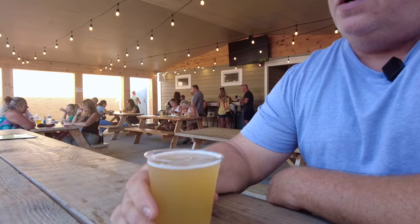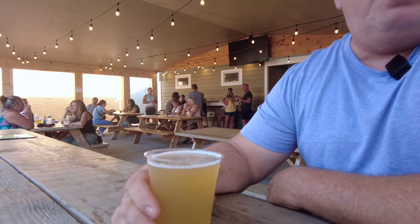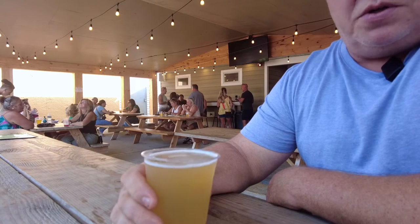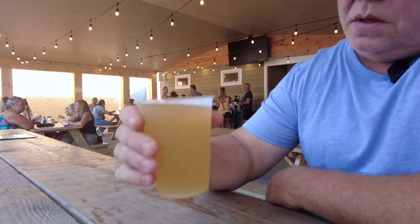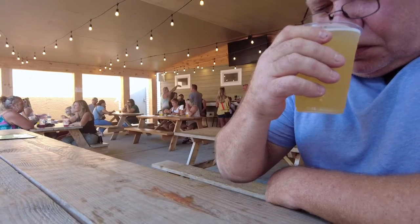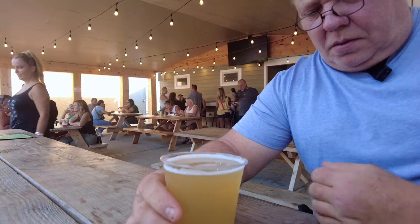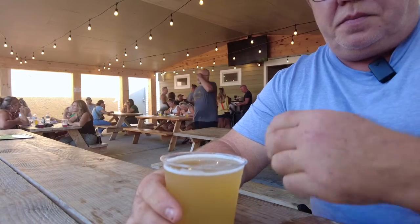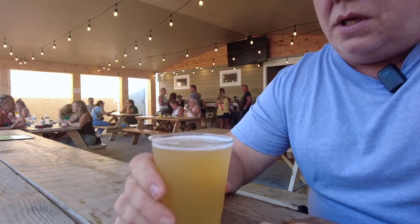Got a big old crowd going down on the street. Looks like it's a good old time. We're gonna hit some food in a little bit. But I wanted to get this Pilsner out because we've been working on Pilsners lately. So, basically, no aroma, and I just spilled some. So that's a waste of some beer. But we'll see how it tastes.